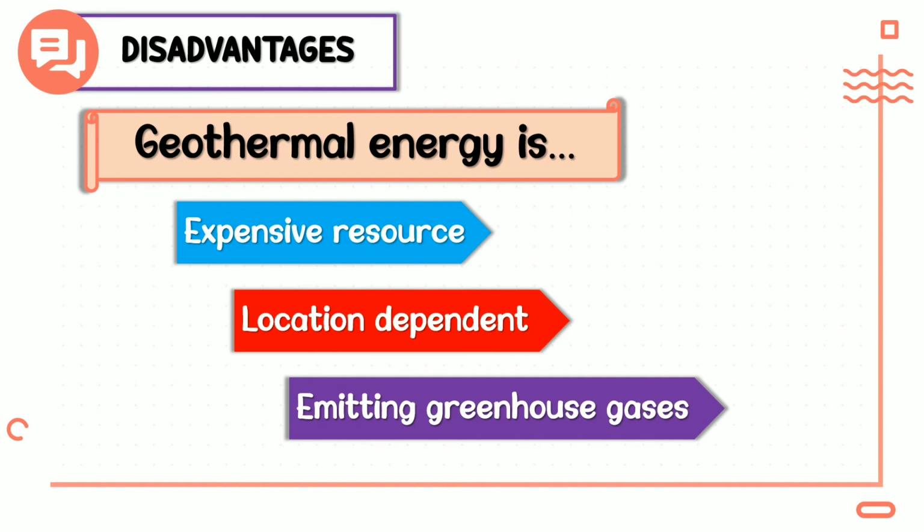Then, emitting greenhouse gases. Unfortunately, no matter its reputation as being an environmentally friendly alternative energy source, geothermal energy also causes some minor concerns in regards to the environment. The extraction of geothermal energy from the ground leads to a release of greenhouse gases like hydrogen sulfide, carbon dioxide, methane, and ammonia. However, the amount of gas released is significantly lower than in the case of fossil fuels.